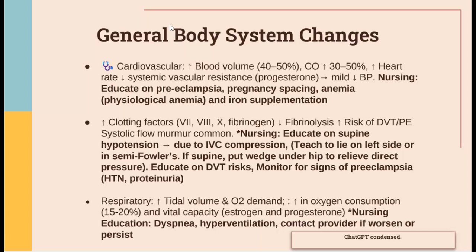Nursing education that's important for that is respiratory rate increases and total lung capacity decreases, but you want women to recognize that if they're ever short of breath, especially early on or in the second trimester, that's something they want to tell their provider about, even in the third trimester. You just don't want to assume that it's pregnancy related or because the gravid uterus is pushing on the diaphragm. Shortness of breath is always something that needs to be investigated just so you can rule out anything else more detrimental, such as a PE or asthma or any kind of other respiratory issues.